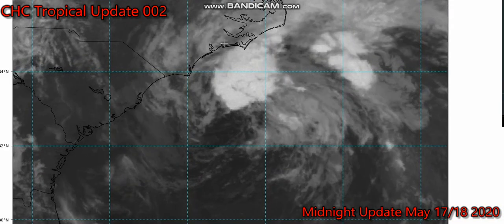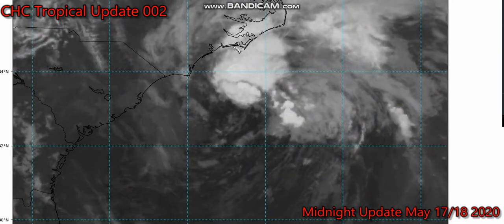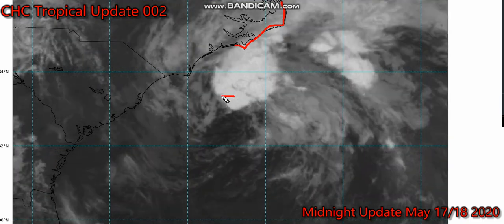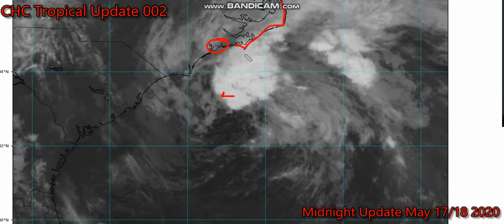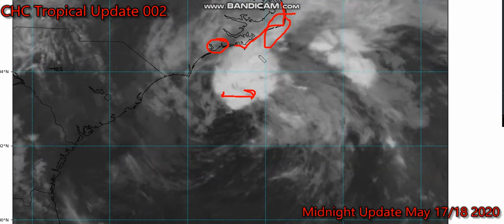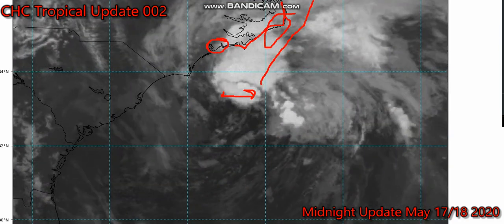So yes, indeed, we're going to be watching this very, very closely as we progress forward. We could very well be talking about a potential landfall, likely anywhere along this area of the Outer Banks of the Carolinas. Any shift of the center of circulation to the west may result in a landfall further to the west here, while any shift further to the east may result in landfall up along this area, or even potentially missing the Outer Banks altogether and skimming by.